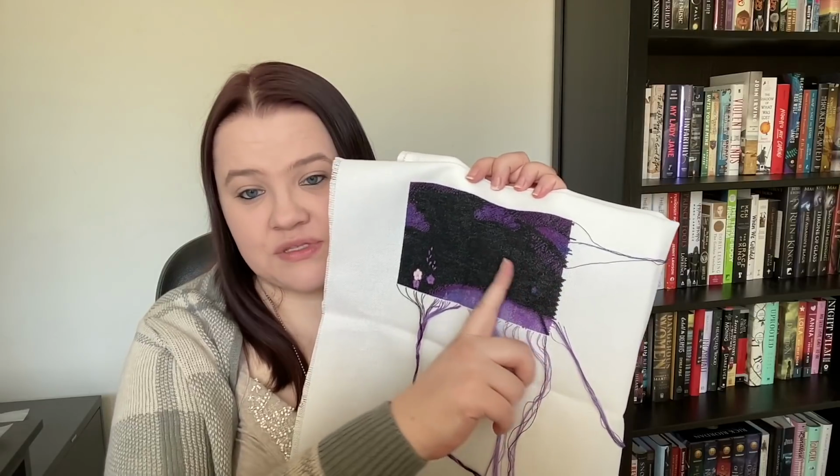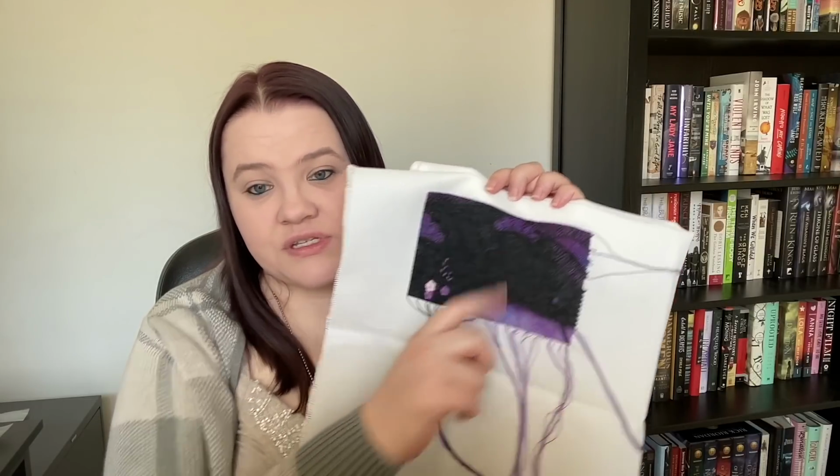Loved this. Had so much fun. Had record stitching days: 1,200, 1,400, 1,800 stitches. A lot. I mean, I did a lot. Now, a lot of that is owing to the fact that this is mostly just black. It's mostly just one color, so that goes fairly quickly.